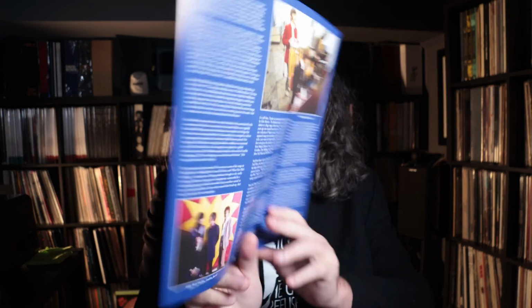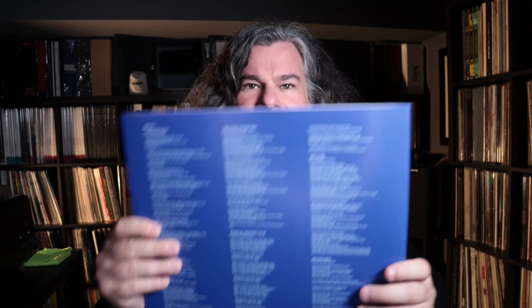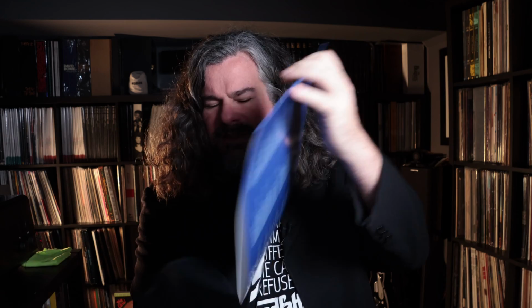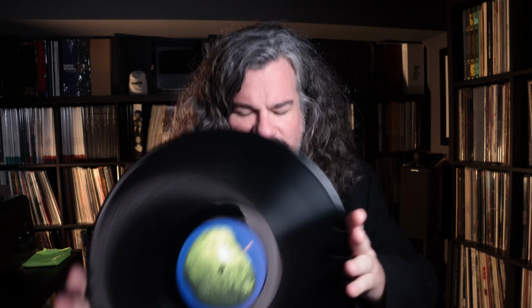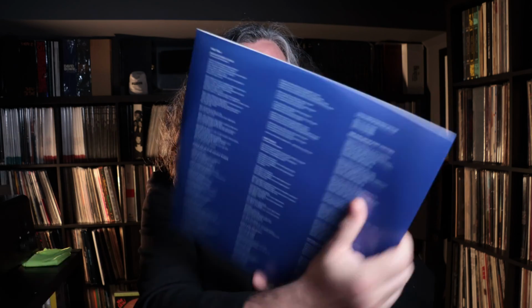Crack it open. Another song sheet that actually does it, gives you a bit of a spiel. Paper-lined sleeves in blue. And, shockingly, the label itself, so you know which one's which. Number 1 and number 2. And then do the same thing for the other records, because of course it's a 3-record set.